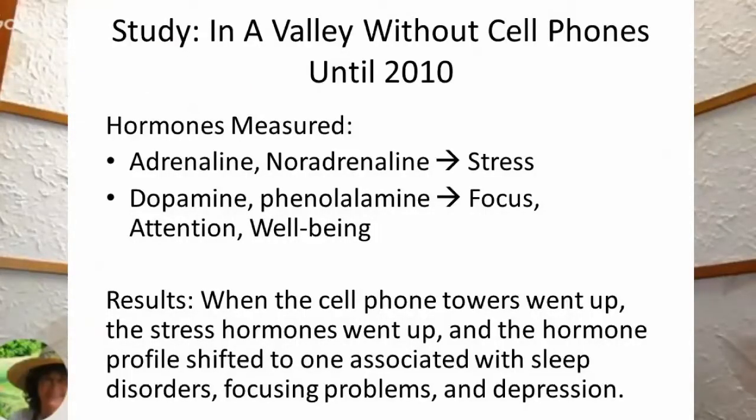Right. You know, I don't want to spend too much time on research, but I'll just tell you about one more study, and then we can move on to some solutions, which is really the point of the whole broadcast and the interview. When they did a study in Bavaria in 2010, I believe it was, it was an ideal place to do a study because it was a valley that had never had any kind of cell phone tower whatsoever. And so when they put the cell phone tower there, they had 60 volunteers that gave them urine samples, and they were able to measure adrenaline, noradrenaline, dopamine, and phenylalanine. The first two let you know whether or not the person is experiencing stress, and the other two are responsible for focusing, attention, and feelings of well-being.